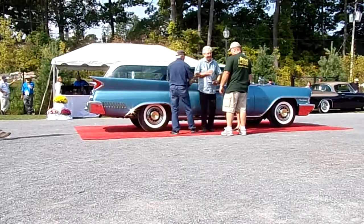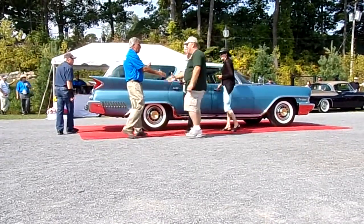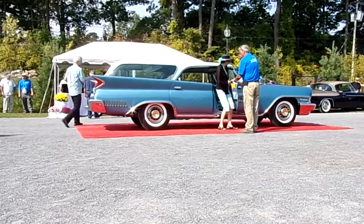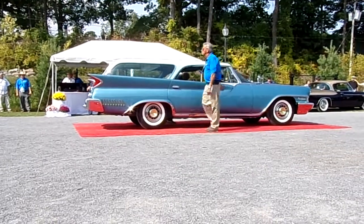This particular car has every option that Chrysler offered that year, including dual air conditioning, front and rear air conditioning, which must have been put on but a handful of cars in 1961. It, of course, is that wonderful New Yorker four-door hardtop body style.